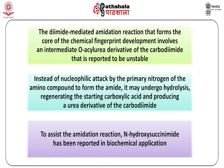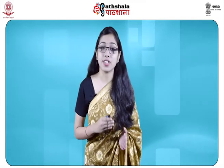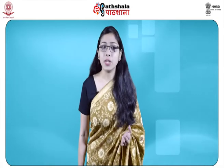N-hydroxysuccinimide has been reported in biochemical applications also. The compound produces a stable active ester that then reacts with the amino compound so as to yield the amide. While the biochemistry literature may at times be a good guide to chemistries applicable to the fingerprint context, it is worthwhile to reiterate that there is a major difference between the two fields. In that chemistry, one generally wants reagent and analyte to be soluble in the same solvent, whereas in the fingerprint situation, one must have incompatibility of the fingerprint and the reagent. Otherwise, the fingerprint detail will bleed at best or be obliterated altogether.